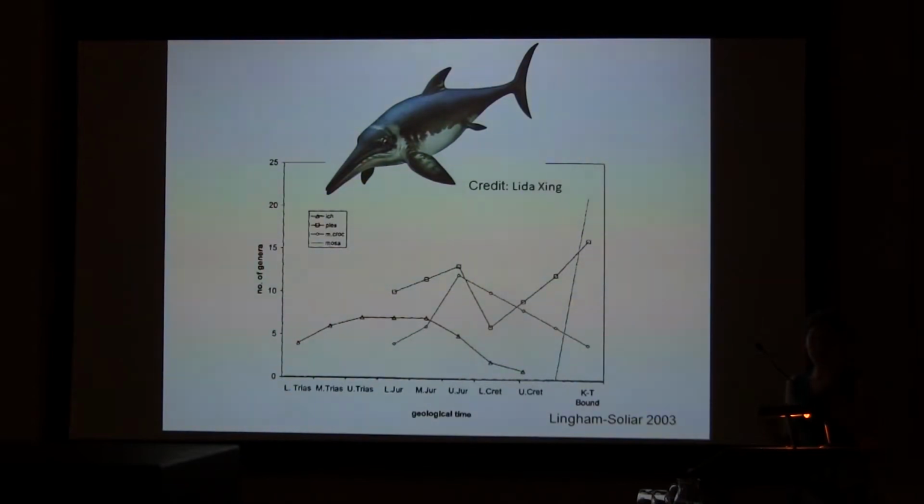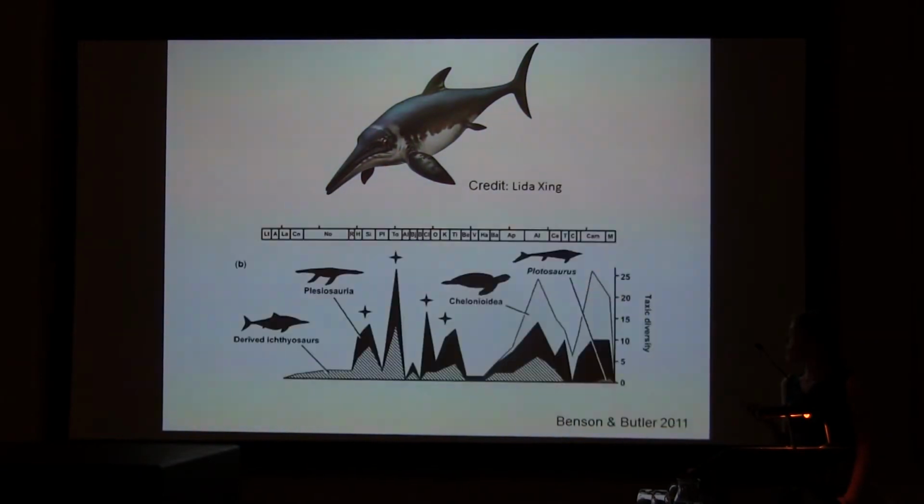So historically speaking, our view of Cretaceous ichthyosaur diversity has been one of almost a relict fauna. As recently as 2003, the view of ichthyosaur diversity was that it reached a high point in the Triassic and early Jurassic, and then declined precipitously. And in the early Cretaceous, there were only 2 genera considered valid still around, leading to the extinction of the group in the late Cretaceous.